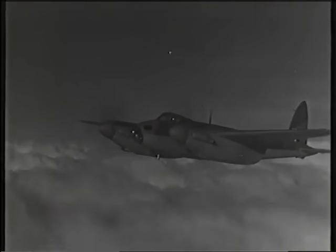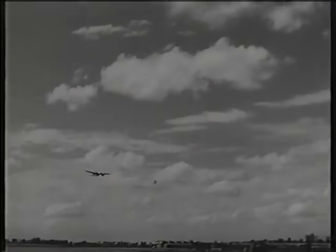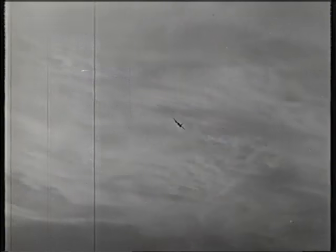The maker's trials were completed in 79 flights during 3 wintry months. She was as fast as a fighter, in fact faster than any other aircraft in the world. Highly maneuverable, tight on the turn, quick on the roll.